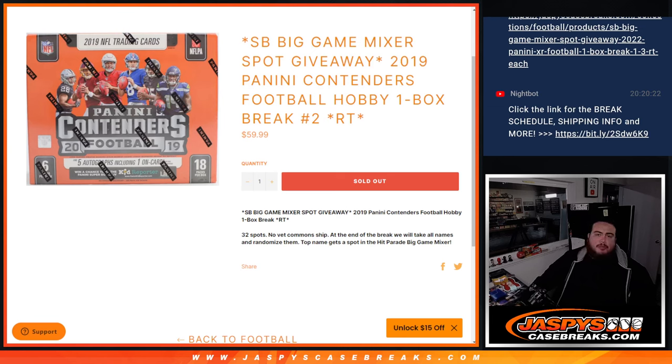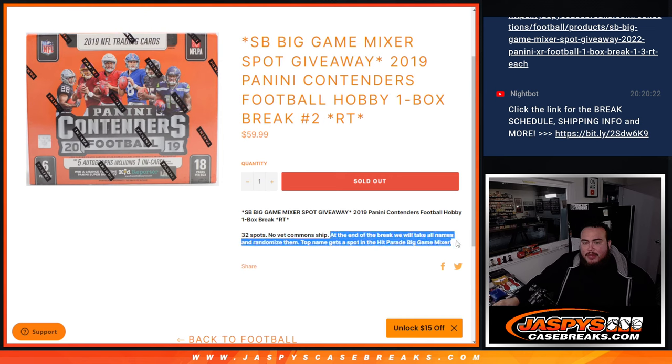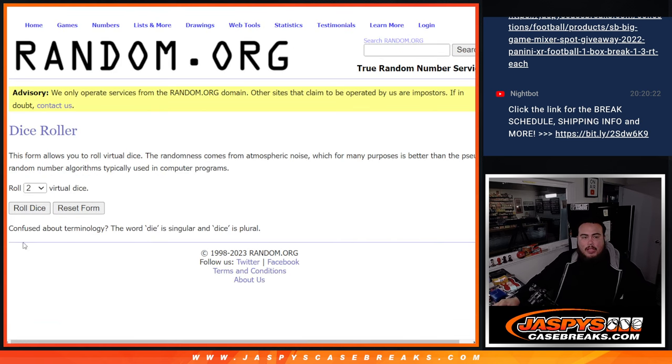We're giving away a Super Bowl big game mixer spot with this 2019 Panini Contenders Football Hobby One Box Break, round of teams number 2. And again, guys, we'll do the break first. Randomized because of the names. Teams distribute the hits out. No vet common ship out of the box. Everything else does. And at the end, we'll take all the names, randomize them, and the top name gets a spot in the Hit Parade big game mixer. So let's do the break first.